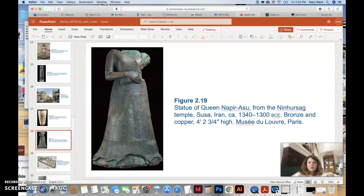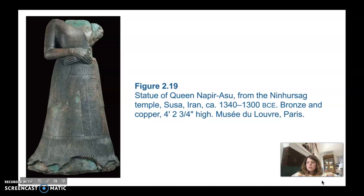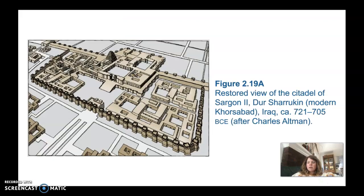Okay, so this is where we left off. So we end up getting a new group of people moving in, a new culture called the Assyrians. And they come up from northern Iraq and they take over Mesopotamia from the Elamites. So here's a restored view of the citadel of Sargon II.